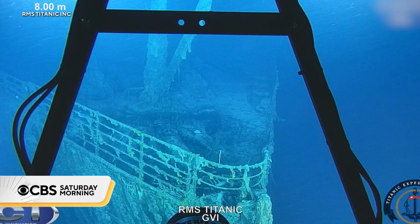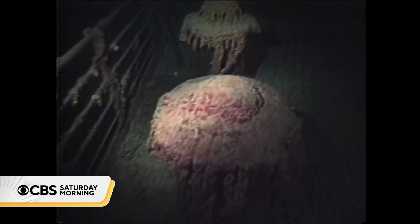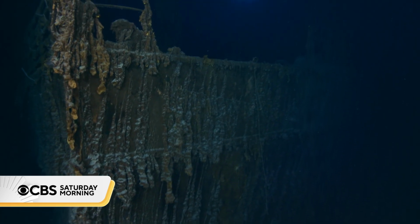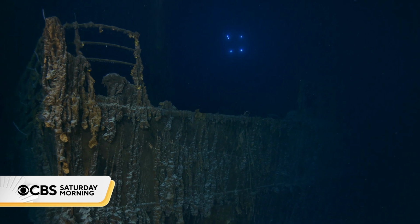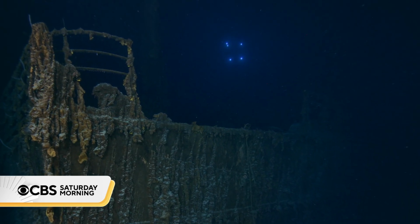Thomasina Ray is Director of Collections with RMS Titanic, Inc., the company that holds the legal rights to the 112-year-old shipwreck. When we arrived on site, the ROV came up the prow of the ship, and it was immediately apparent that the bow railing had fallen and that it was missing. This is just such an iconic part that is so ingrained in our minds that we immediately noticed this change, and it kind of took the wind out of the room.